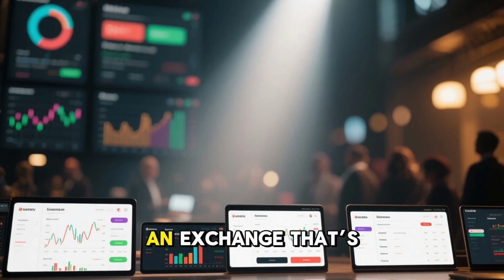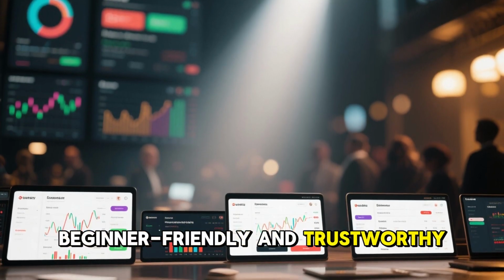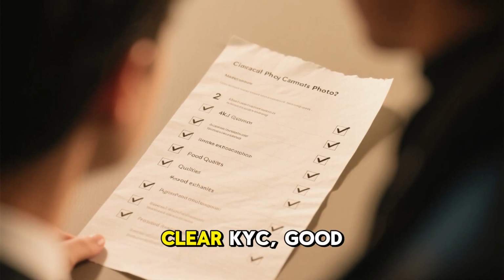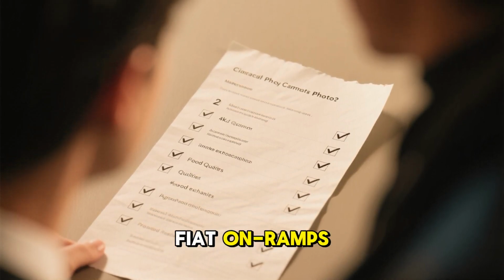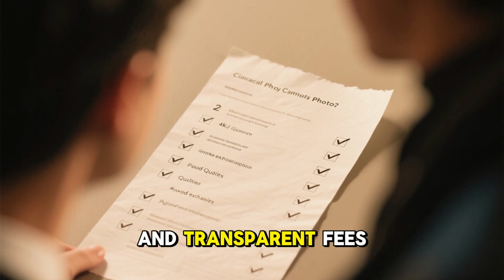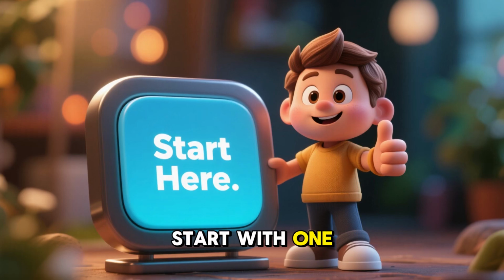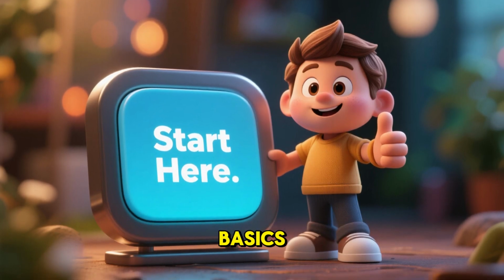Step 1. Choose an exchange that's beginner-friendly and trustworthy. Look for a clean interface, strong security history, clear KYC, good fiat on-ramps, responsive support, and transparent fees. If you're totally new, don't overthink. Start with one reputable platform and master the basics.